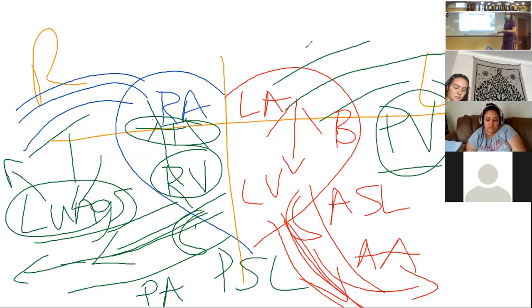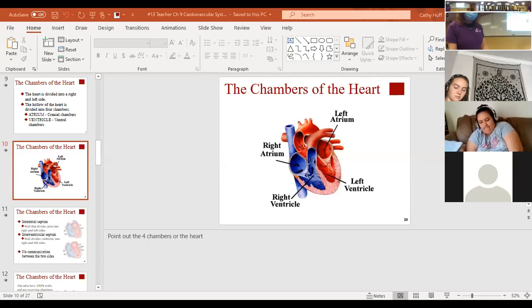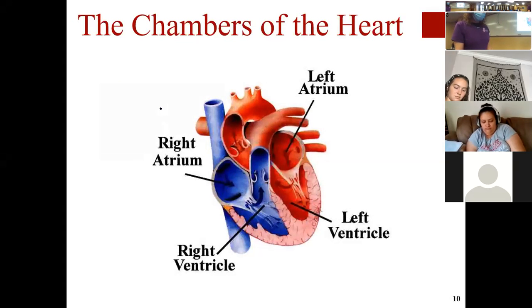So let me show you this pathway on the anatomical heart. Now that we've got it slightly cleared in our minds, let me show you.